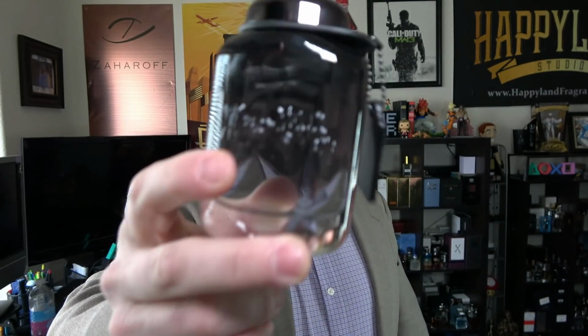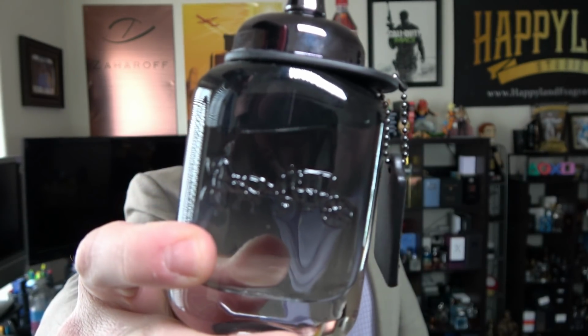But for the most part, you're going to be hard-pressed to find somebody that, if they smell you, they're most likely not going to say you stink. This is a pretty good fragrance, in my opinion, and one that you can get very cheap at this stage from discounters. Very versatile fragrance. Again, that's Coach for Men, the original.